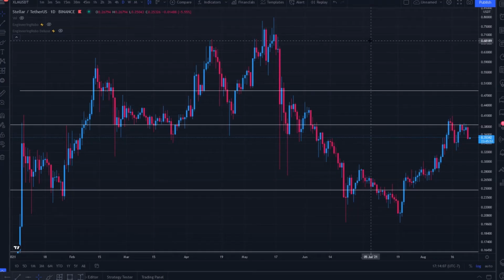What's really going on. Bitcoin, crypto, and currency. We're back on Stellar Lumen against Tether. We're looking for some of the key technical aspects of price action moving forward, assessing some of the pivotal areas of support and resistance I believe we're going to be interacting with in the near future here.